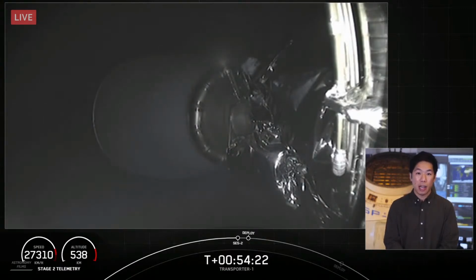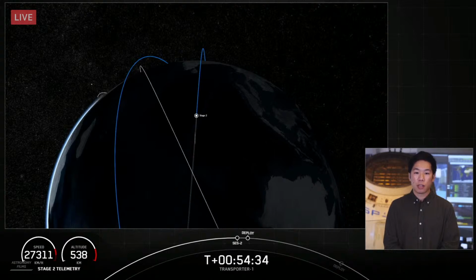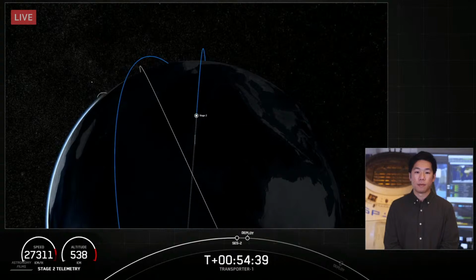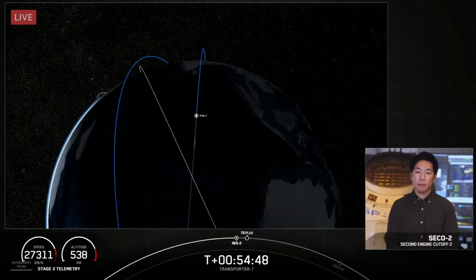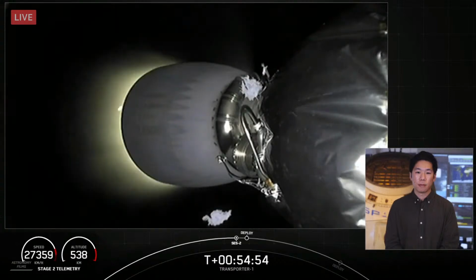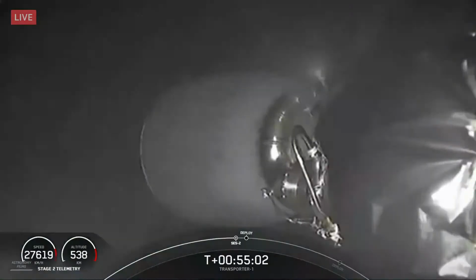We are waiting to relight that engine for the second and final burn. This burn will be a quick one, lasting only 2 seconds. And we're expecting that burn to start in just a few seconds here. And if we don't have footage of it, we should be able to get confirmation over the nets. And there is second engine startup and then cut off.